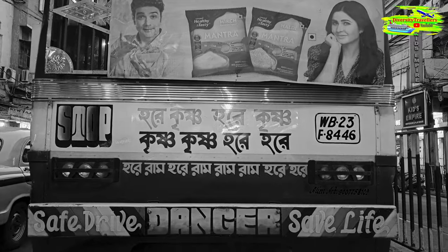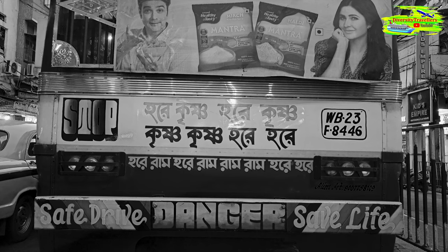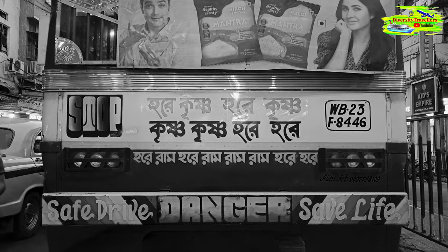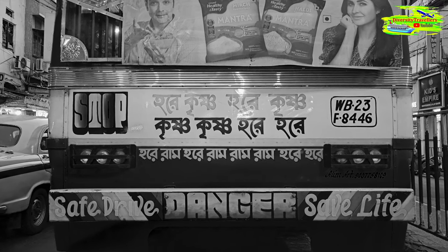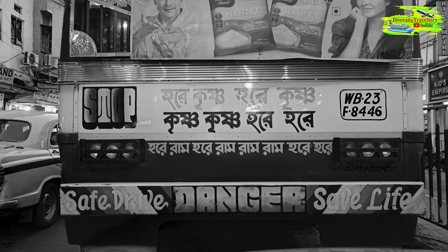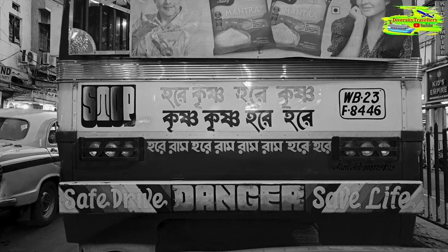At the bottom, you see on the left hand side, it's written stop. So basically that bus is telling the car behind, stop and keep a safe distance, although no one keeps that. And safe drive, danger, and save life. So these are very common phrases you'll always find on the back of lorries and buses.